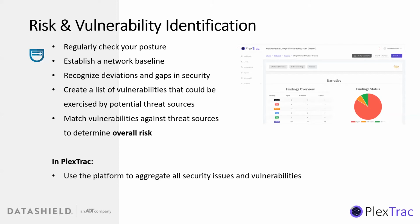So where PlexTrac comes into play is we help aggregate those vulnerabilities from multiple sources. Whether you're using one or multiple vulnerability scanners, whether network-based or application security vulnerability scanners, PlexTrac can aggregate all that data into one location so that you now have a global view of the vulnerabilities that have been identified in your environment, including things like risk assessments and penetration tests.